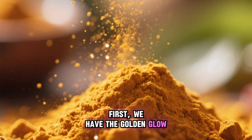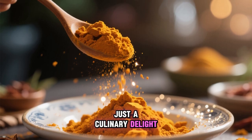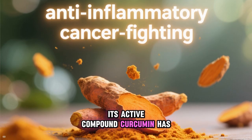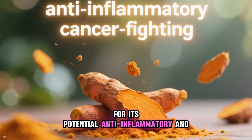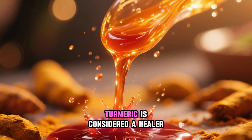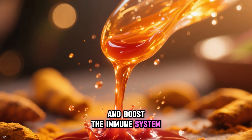First, we have the golden glow of turmeric. This ancient spice is not just a culinary delight, but also a powerful antioxidant. Its active compound, curcumin, has been celebrated for its potential anti-inflammatory and cancer-fighting properties. In Ayurveda, turmeric is considered a healer, helping to purify the blood and boost the immune system.